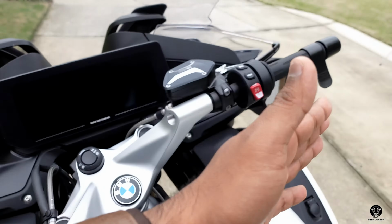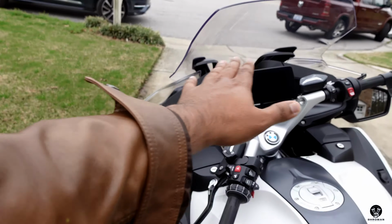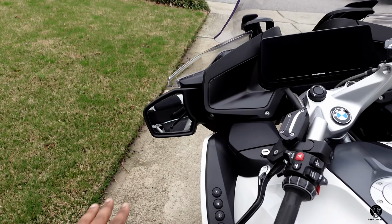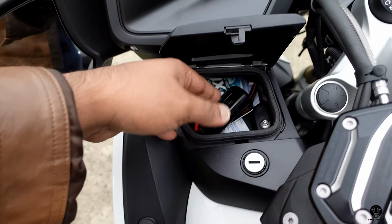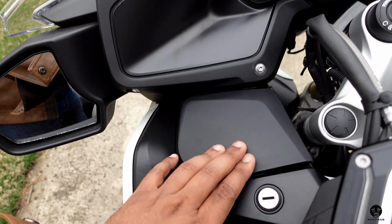You have mirrors on both ends, and these are fairing mounted mirrors. It kind of completes the design of the fairing, like it's not sitting out there, it's integrated with that design. Now on the sides, you have some more storage space here. Decent storage space. You can throw in gum, your goggles, and other stuff, garage door openers maybe.